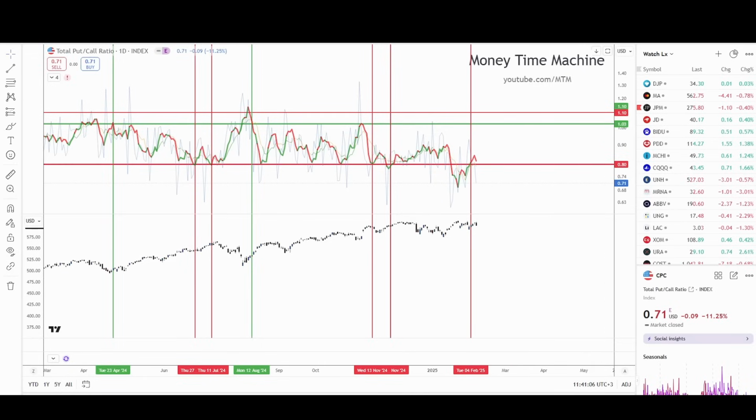If I look at the put to call ratio, it did print a sell signal last week, and as a result, we had that pullback on Friday. However, I want you to pay attention to what happened here, right? The first sell signal resulted in a rally with a higher high. Then we had kind of a double bottom, right?